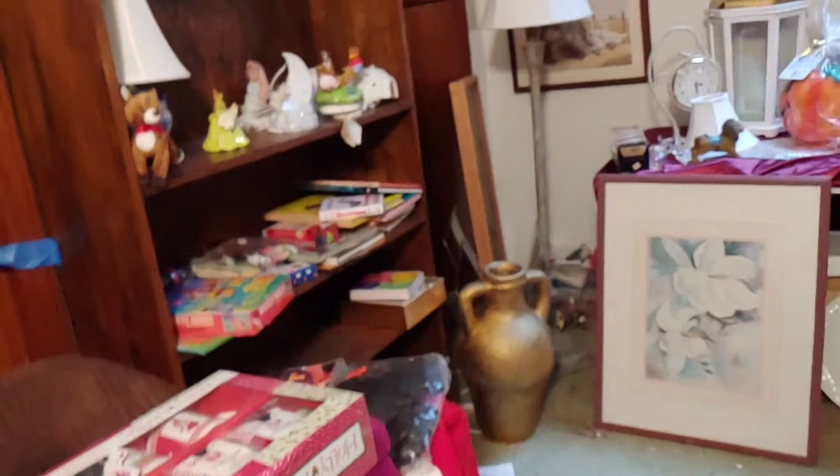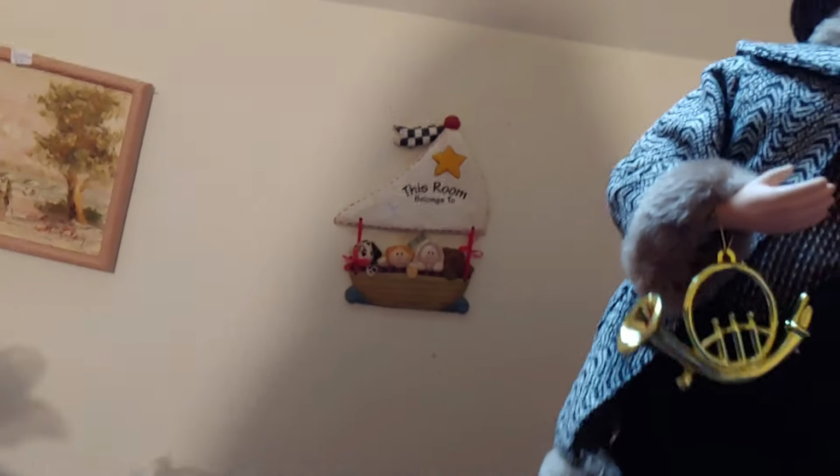Alright, what's over here? We got baskets up on the wall. No. Is that our wires? No. I don't think it is. It doesn't look like it. Yeah. It's our wires. You're okay, I'll get around.